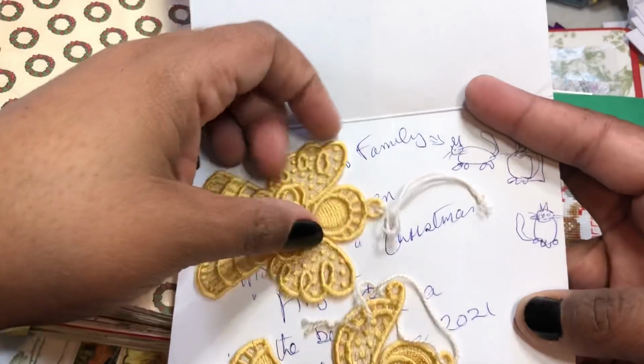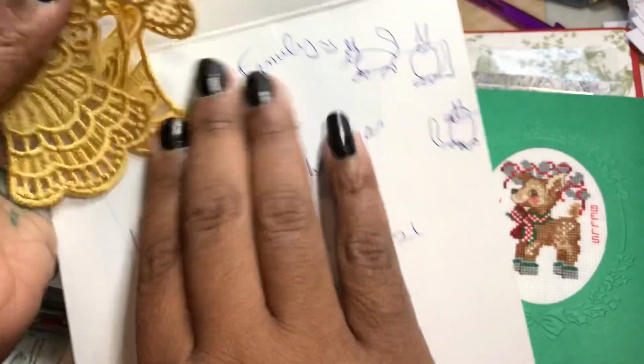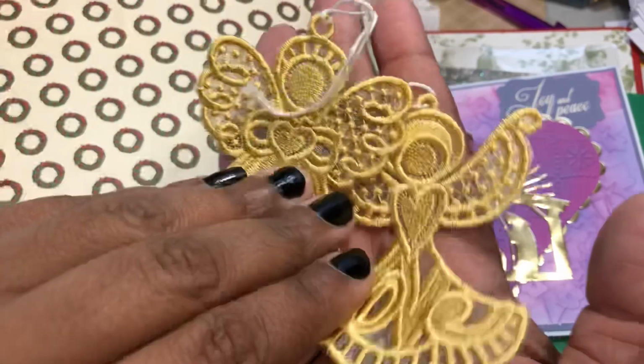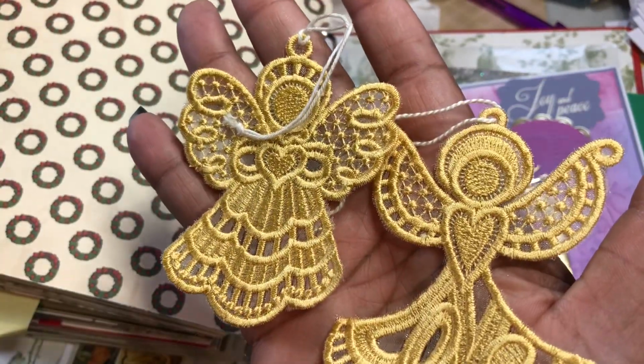And remember earlier I said, yes I did. See, she's got the little cats. See what she sent? She sent some of her embroidery pieces, and I always love them. So I hoard them.